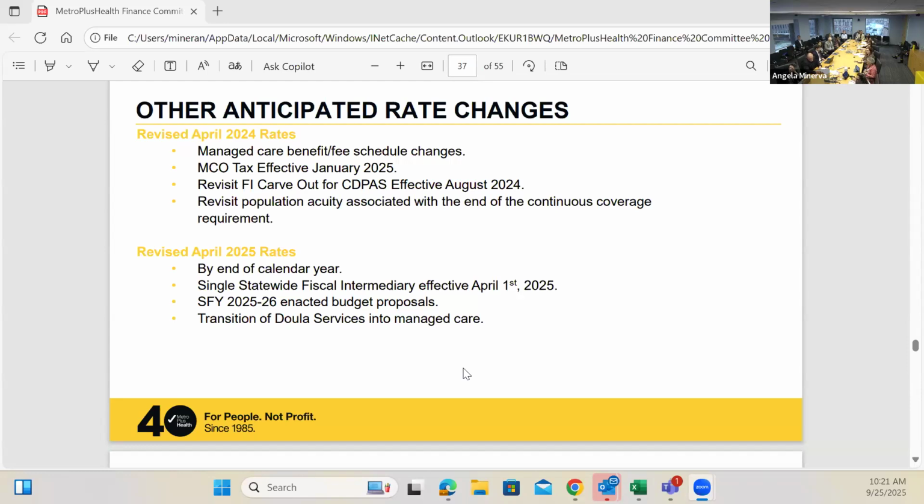And then for April 2025 rates, when will we see them? Maybe by the end of the calendar year. Again, they're pulling through different updates for the same things at each quarter stop. So we're seeing that single statewide fiscal intermediary there again. And then we'll pick up any enacted budget proposals. And there is a transition benefit of doula services into managed.